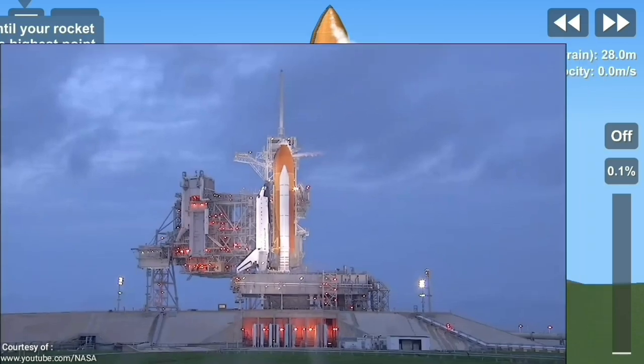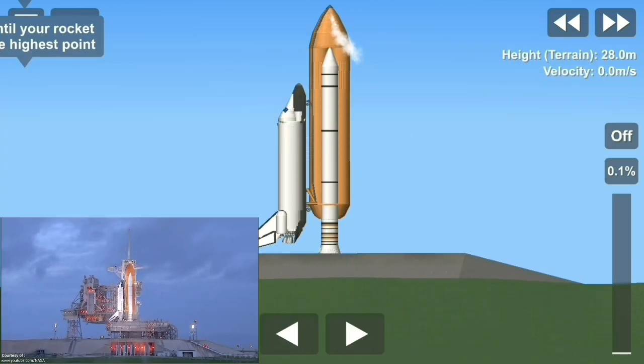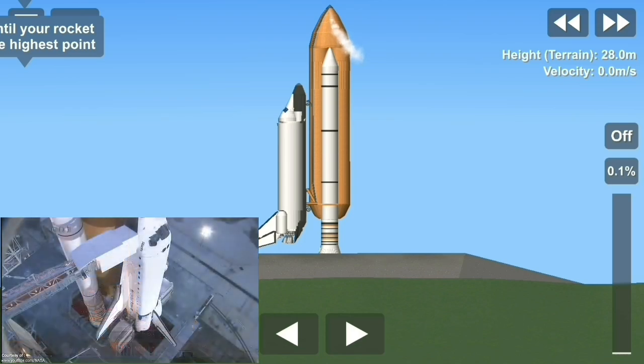From Launch Complex 39 at the Kennedy Space Center in Florida, this is Shuttle Launch Control at T-minus 3 hours and holding. And we're now in the final 5 hours of the countdown for the launch of the last flight of the Space Shuttle program and Space Shuttle Atlantis on STS-135.